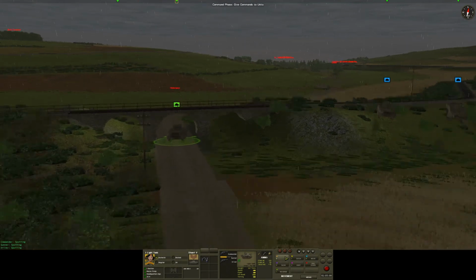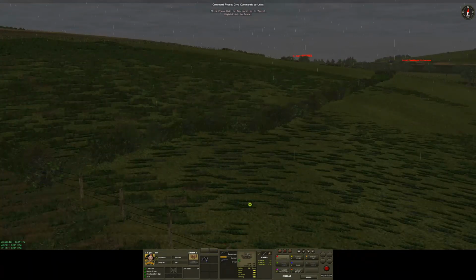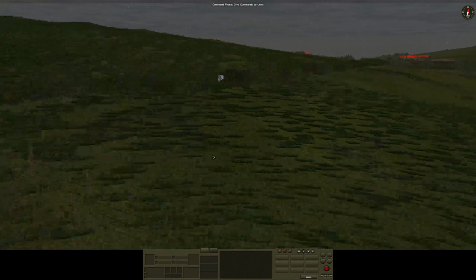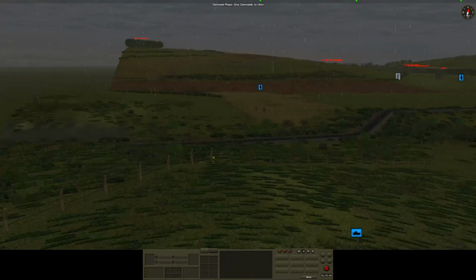Anyway, you are in good position. So, yeah, just use some of your HE. You've got lots. One of your advantages, so please, that's really not where I want you to shoot. Yeah, that's the good target. Smack them up, please.